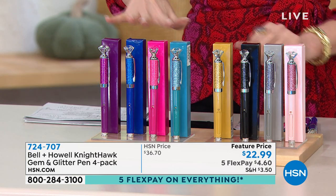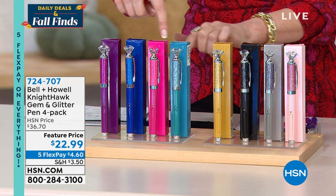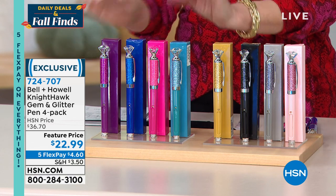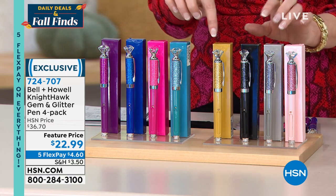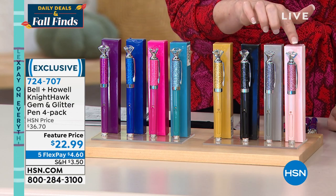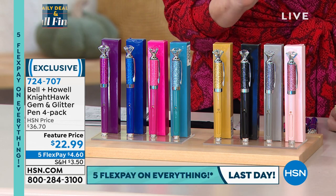We've got it in the jewel tones, which are your purple, your blue, your gorgeous pink, and the turquoise. They come with matching boxes. In fact, I'll tell you everything that they're coming with because you're going to be blown away. And then we also have them in the metallics. In this one, you get the gold, the black, the silver, and that really pretty rose. $4.60 on any credit card. 724707 is your item number.